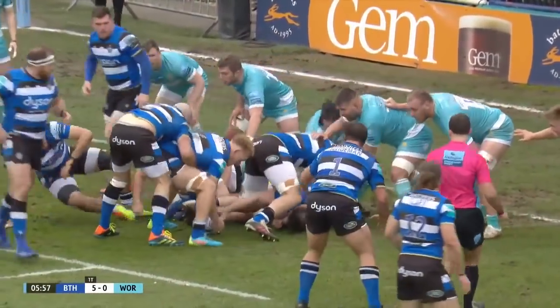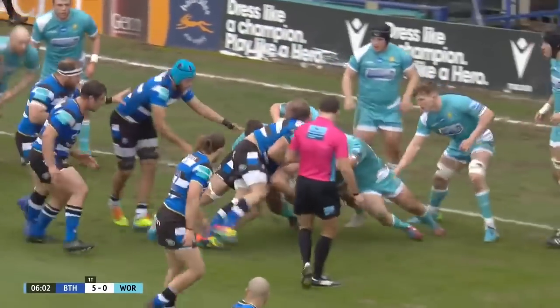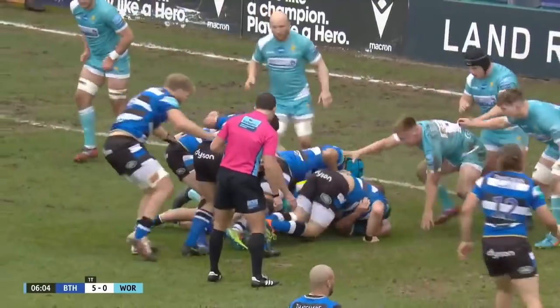McNally with Reid, and Dunn with him. Here is Reid. He'll pick and go. That's a tackle.